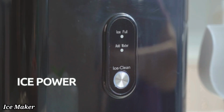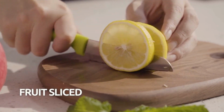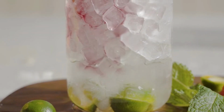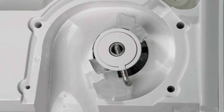Ice maker. The UHomey countertop ice maker machine is a compact and efficient solution for on-demand ice. It produces up to 26 pounds of ice per day, making it perfect for parties, gatherings, or daily use. The machine can create 9 ice cubes in just 8 minutes, ensuring a steady supply of ice whenever you need it.